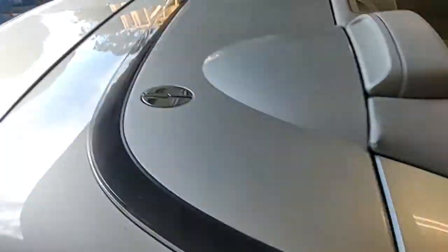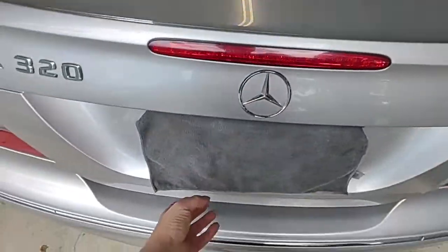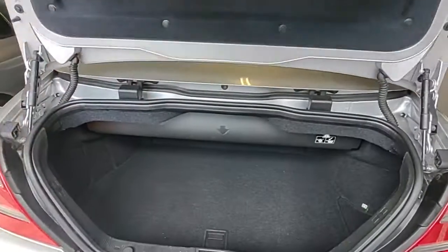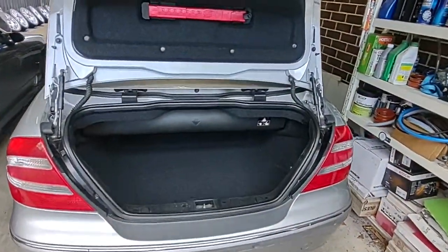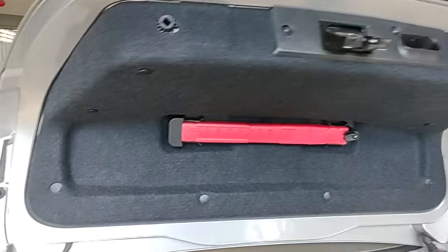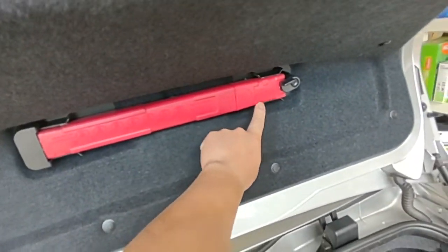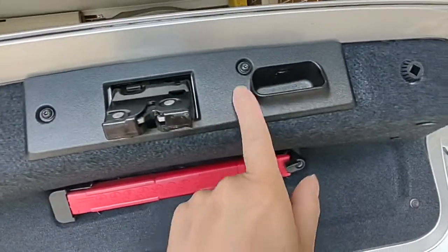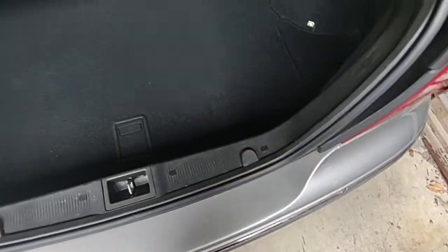Righty. So you hear that rattle when I slam the door? That needs fixing. Looks like the window regulator or something's a bit tick-tocking. Whatever. Not good. So, right, have a look at that. Again, 17-year-old car. The carpet is in amazing condition. That is an original warning triangle. You never see them. Right, they just go. The plastic trim around that, beautiful shape. A little bit rough around there, that's fine, that'll tidy up.